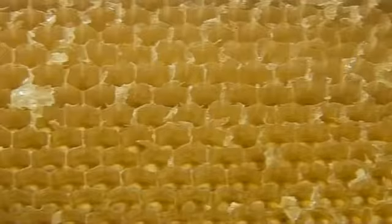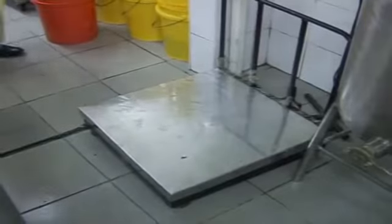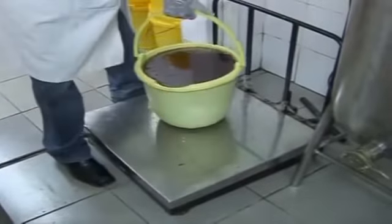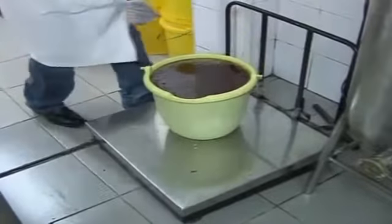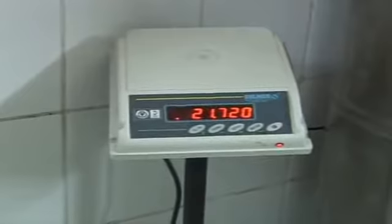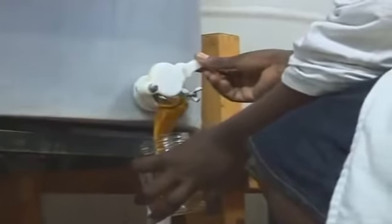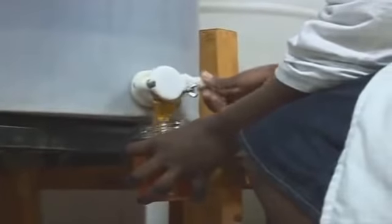The combs are now completely empty of honey. All the way along their length and on both sides, there is not a drop of honey left in the cells. The combs will be used again. The amount of honey produced by so few hives is staggering, and one can only imagine how much work the bees have put into producing it. Finally, simple sedimentation tanks trap any impurities. There is very little need for high-tech machinery in this business.